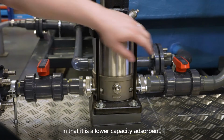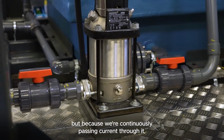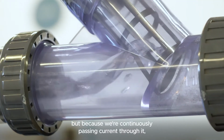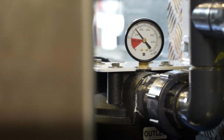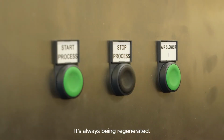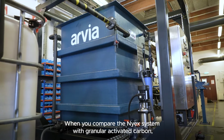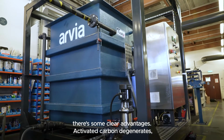The Nyex adsorbent is very different in that it is a lower capacity adsorbent, but because we're continuously passing current through it, we're continuously regenerating the material so that you don't have that problem of it ever becoming fully loaded. It's always being regenerated. When you compare the Nyex system with granular activated carbon, there are some clear advantages.